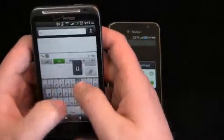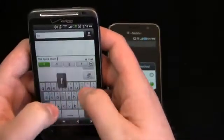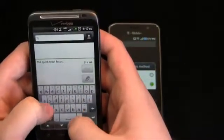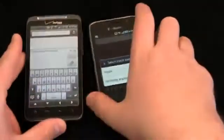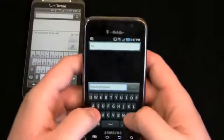The Quick Brown Fox, quick town fox, focus is sad. And then the Samsung keypad, which I'm not a huge fan of.